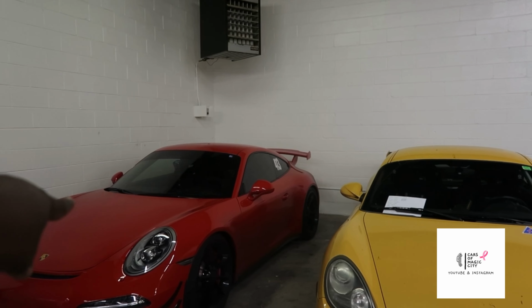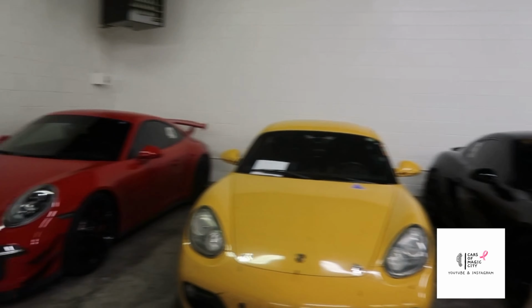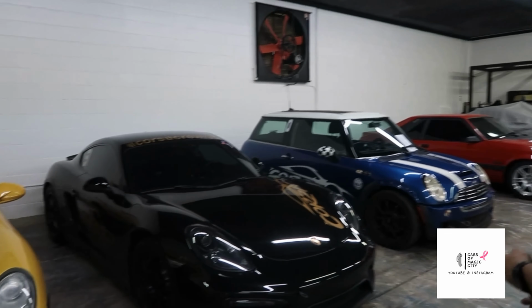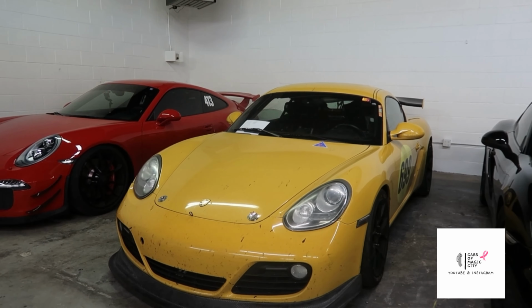So, he just shows up and that's all he uses it for? Just track days? Just track days, yeah. He shows up on the weekends at Barber's, hops in the car and goes. So, this is another customer car we're storing. This one's super track prep, so it's pretty much a full-blown track car, per se.